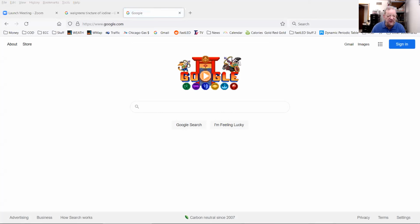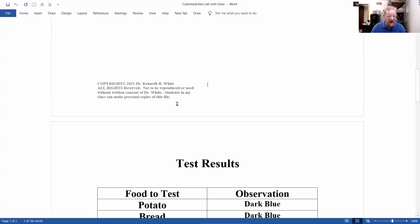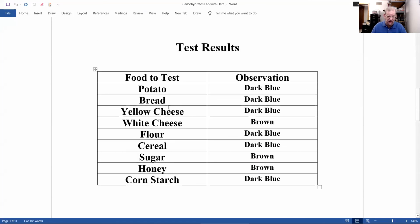And that's what you'd be doing all on one little dish. And let's look at the dangerous chemicals you would test. I'd have cut up some potato, some bread, and yellow cheese and white cheese. And I can come back and talk about that. Flour, cereal, sugar, honey, and cornstarch. And if you were to do it in the lab, here's the results.